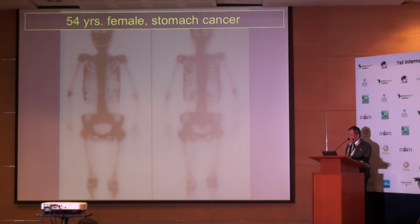This patient with stomach cancer is very impressive. 5 years ago, she was diagnosed with stomach cancer and received gastrectomy and chemotherapy. However, metastasis of the liver and bone was found 4 years later, and she complained of pain at multiple regions. And these metastases I will show you.